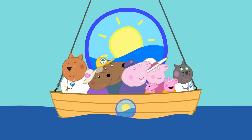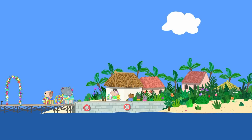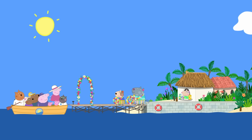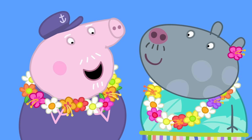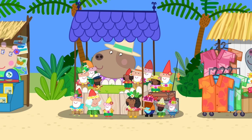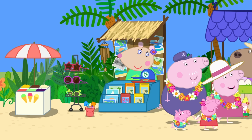Why are we going in a little boat, Granny? The big boat is too big to stop at a tropical island. This is a tropical island. Welcome to our island. Oh, how wonderful. This is rather pleasant. Thank you very much. This is the tropical island marketplace. Can we try something, Granny? I don't see why not.